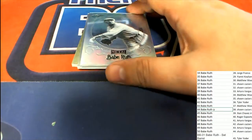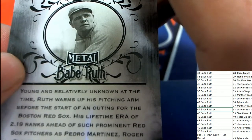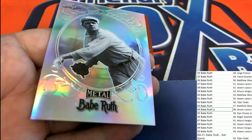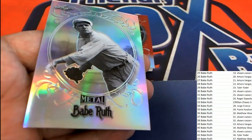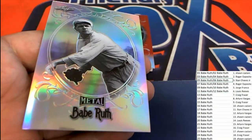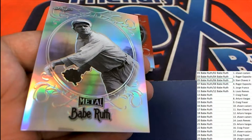The next Babe Ruth card in our box break is going to be this metal one. That's going to be number 6. This one for Stan.